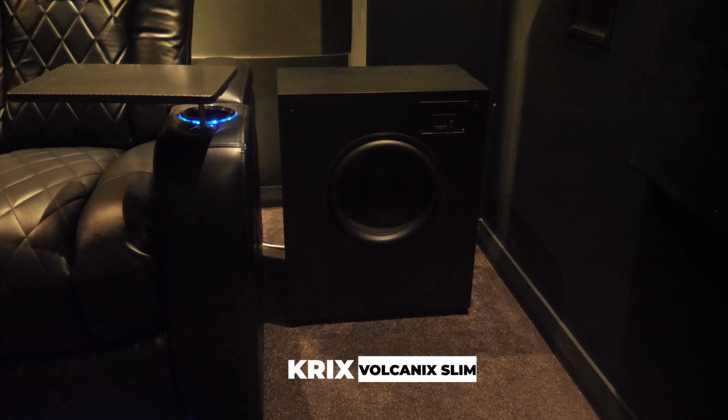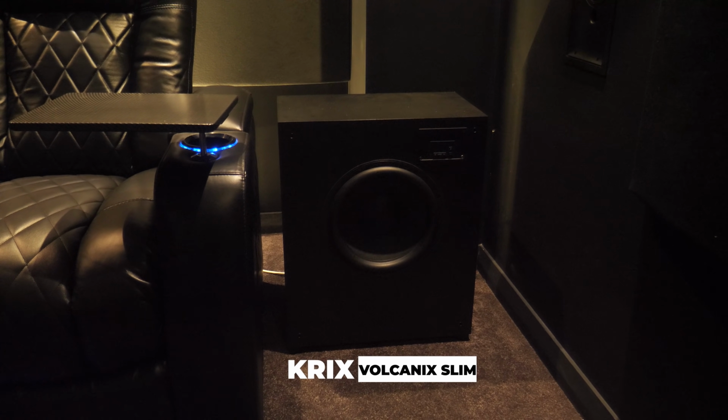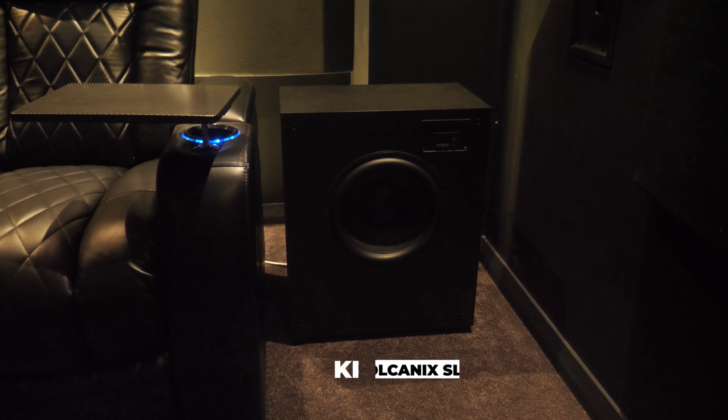However, due to the unfortunate shape of my room, I had a null right in the middle seat. I have a few videos on this, but I ended up buying another sub from KRIX, which was the Volcanic Slim. This sub is essentially an MX10 subwoofer, however comes with an amplifier built in and also a slightly different cabinet shape and size, which allows it to fit against the wall.